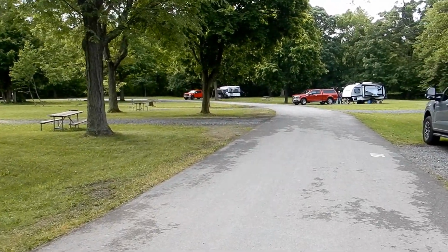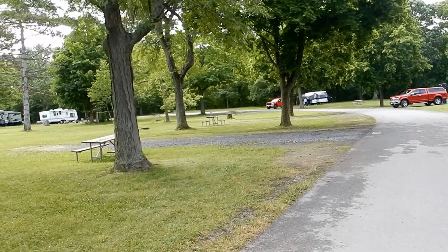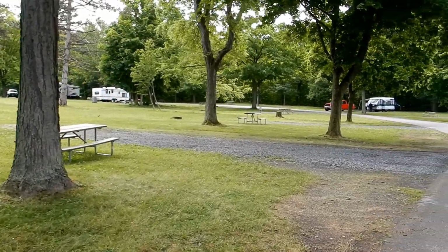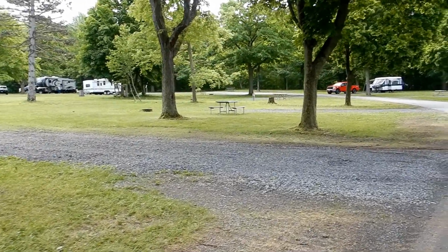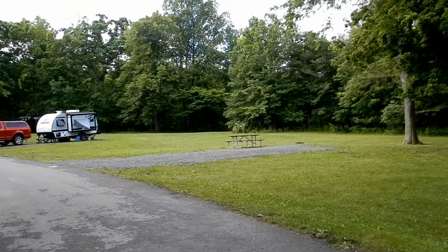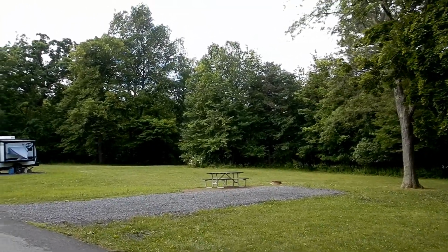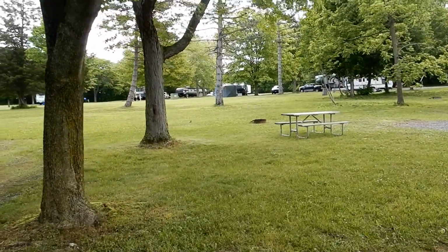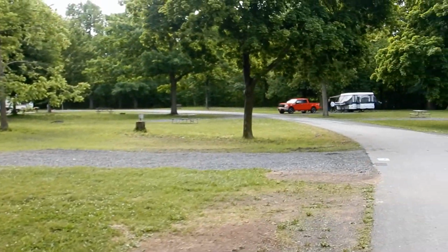And like I said, there's close to 250 sites in this park, and it looks like maybe about 50 in each loop, and just about all of them have electric, no water, and they'll have fire pits and picnic tables. Depending on where you are, the sites over here have good space behind them on the outer loop. Inner loop not too bad either, so nobody's directly behind you. I just wish they could have spaced them out just a little bit more.